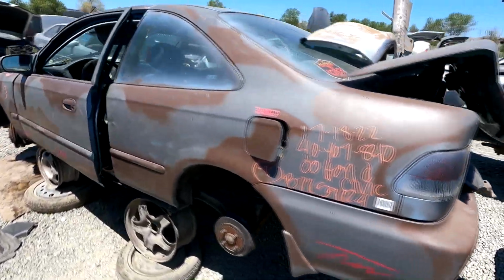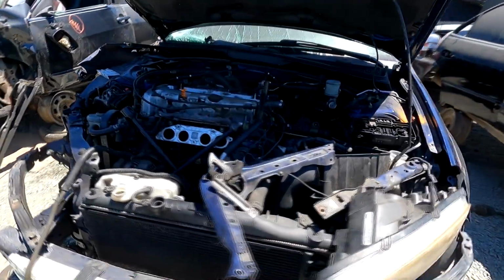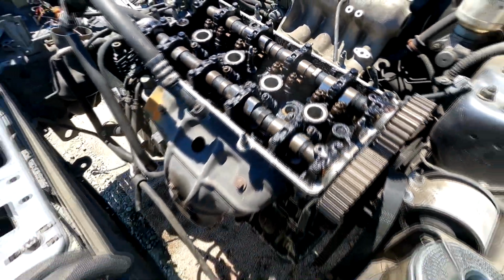Damn, I almost didn't see this car. So this is an EX coupe. Cluster's already gone. 5-speed. I've been slacking in the yard, to be honest with you guys. Been slacking. Automatic RSX. Base model. Oil pump. God damn. Sludge for days. God damn, dude. It is OBD1.